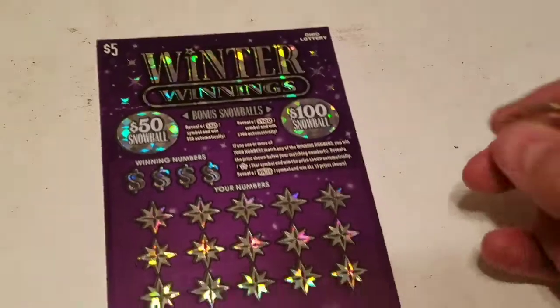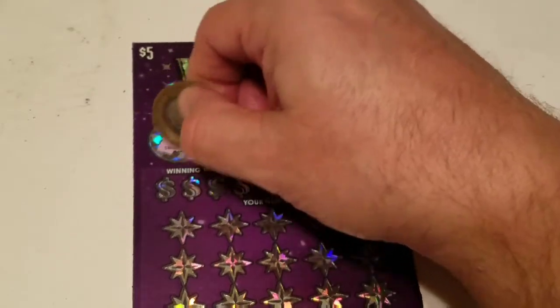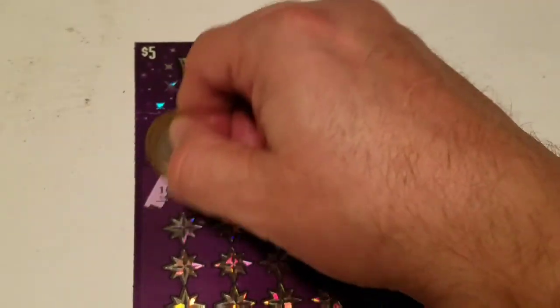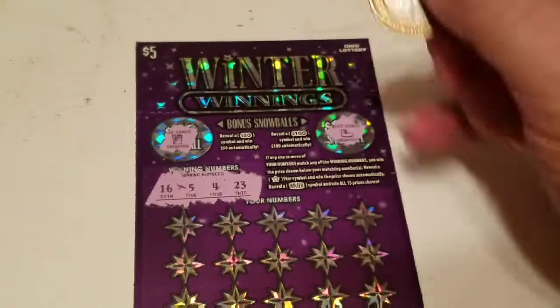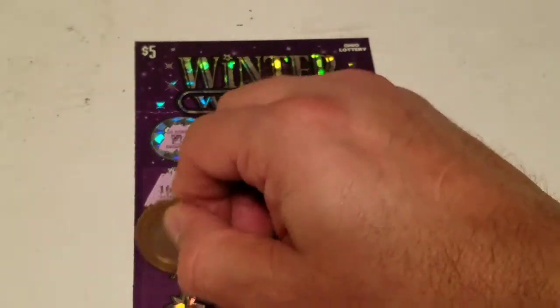Let's see what the 00 ticket brings us. Try the snowball, snowman, and a snow boot. Okay, winning numbers 16, 5, 4, and 23. 5 for Mom and Carly. And we got a 22, 1 off.